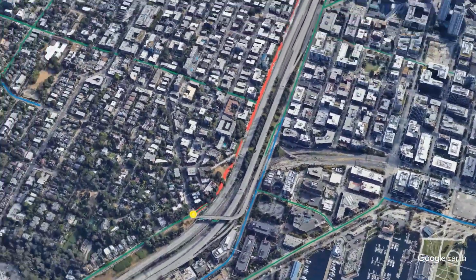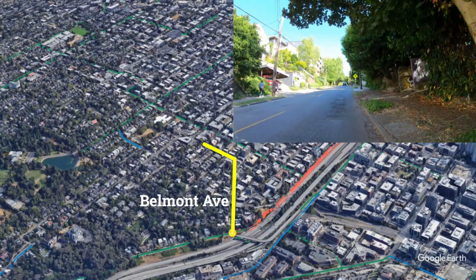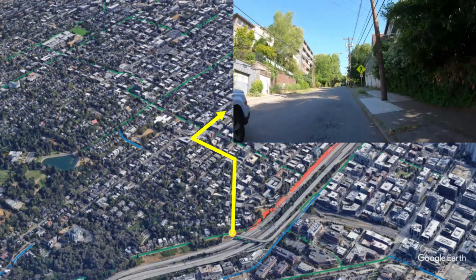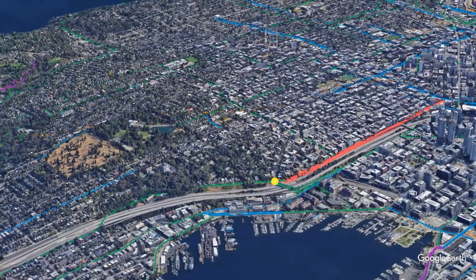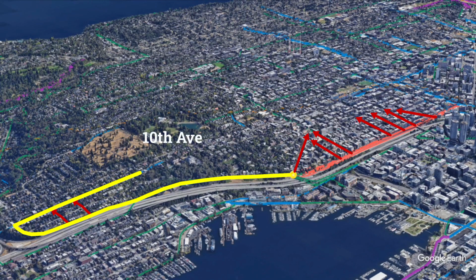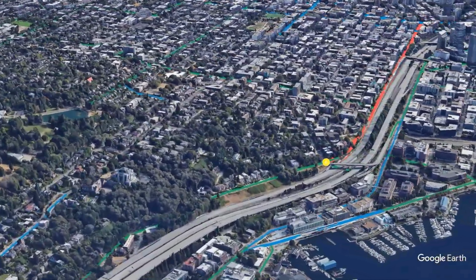You can head east onto Belmont Avenue to access Broadway on Capitol Hill, but it's a steady steep climb with no bike infrastructure. To be honest, if you need to get to the top of Capitol Hill from here, it's impossible to avoid climbs steeper than a 6% grade unless you take longer ways using 10th Avenue to the north or Pike and Pine Streets to the south. Let's ride Melrose Avenue.